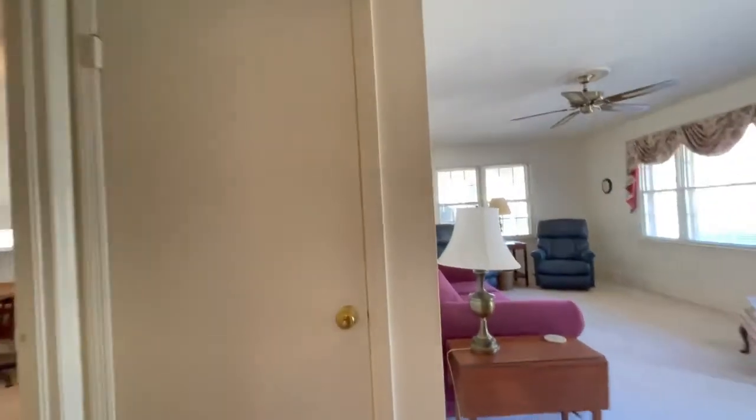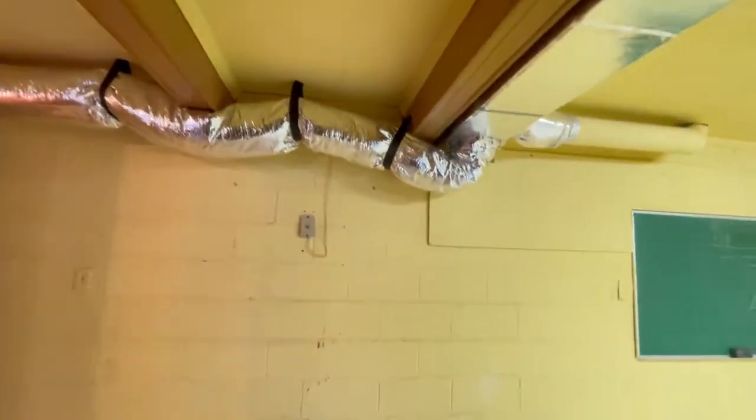There is a full unfinished basement downstairs that has a half bath. Very large area that can be used as a game room or additional storage space.